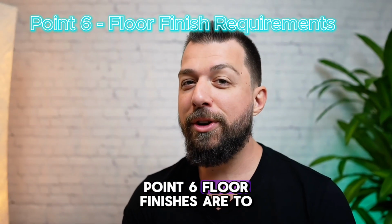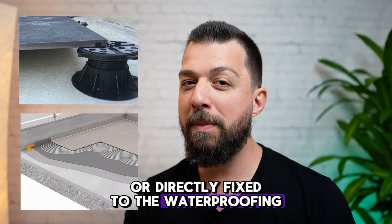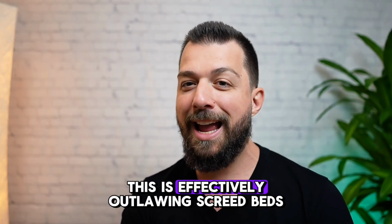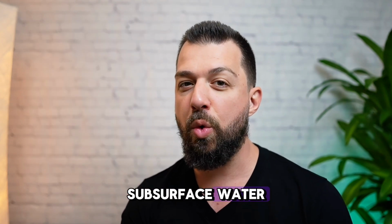Point 6, floor finishes are to be either self-draining or directly fixed to the waterproofing membrane, which is in turn directly fixed to the structural substrate. This is effectively outlawing screed beds with the intention to ensure the management of subsurface water.